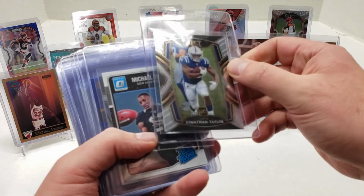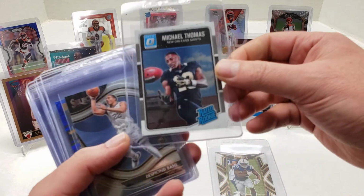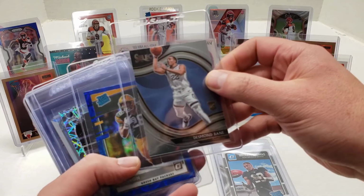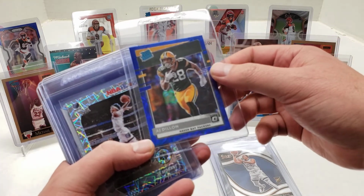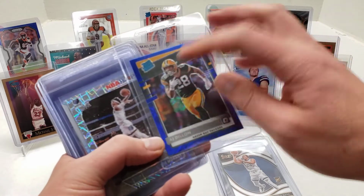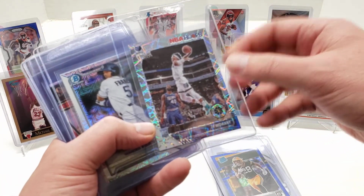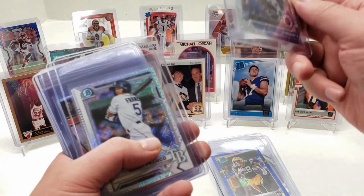This was a club level. Jonathan Taylor, non-prism. Michael Thomas, rated rookie, non-prism. Desmond Bane, courtside. And then an A.J. Dillon, blue wave? No, blue. Oh man, I forgot what the... There's so many different patterns. Blue pulsar. Ja Morant. Sorry. Silver laser prism.